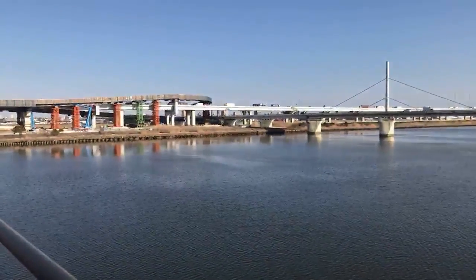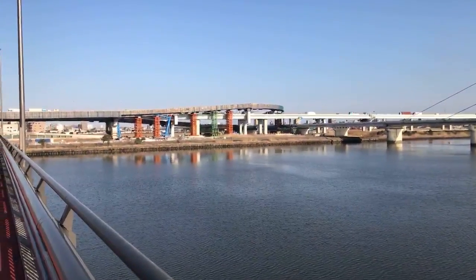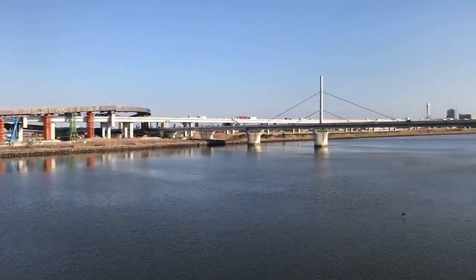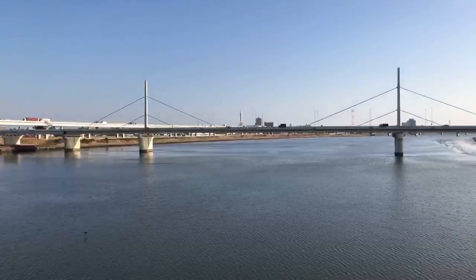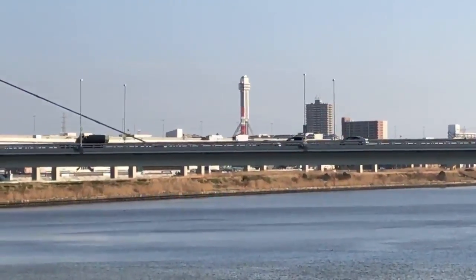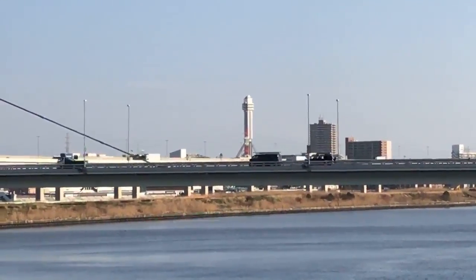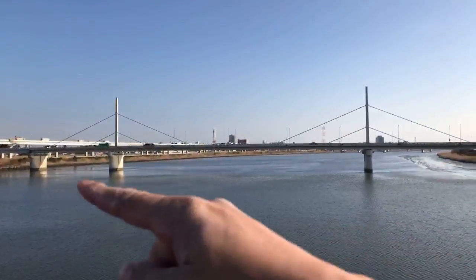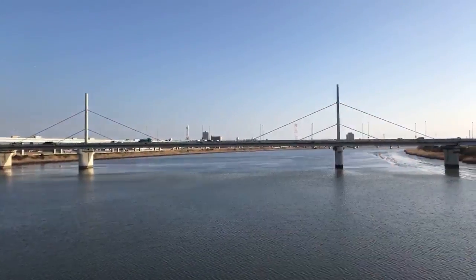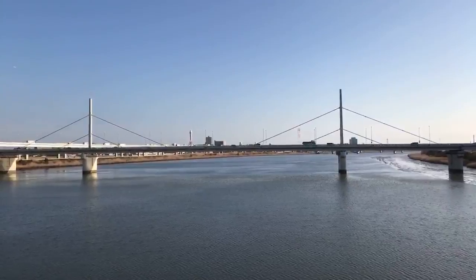There's a lot of traffic on the bridge. There's that highway overpass they're building right now. And this is the ring road. That tower is Funabori Station, Funabori. There's a little tower there on the Toei Shinjuku line. And if you were to continue going this way straight, you would hit Kasai Rinkai Koen and Tokyo Disneyland. So we're not that far from Tokyo Disneyland.